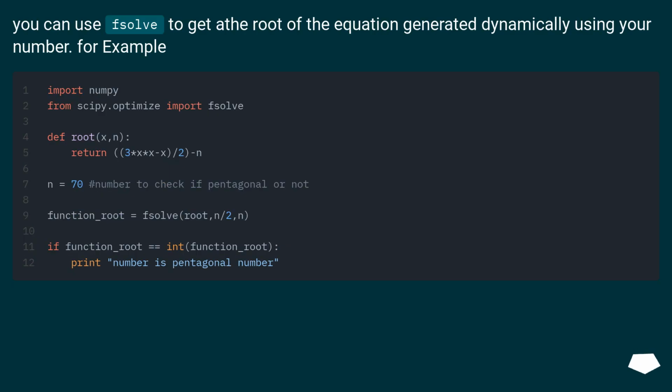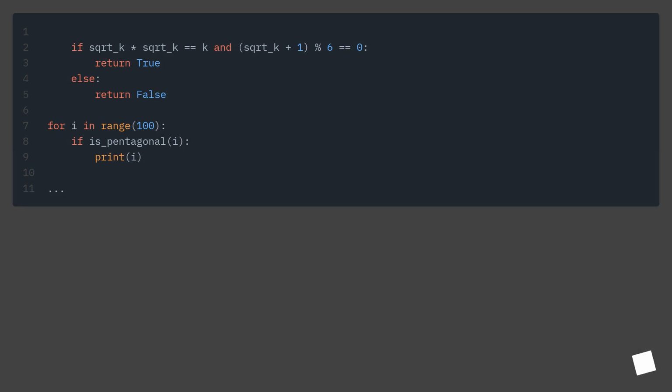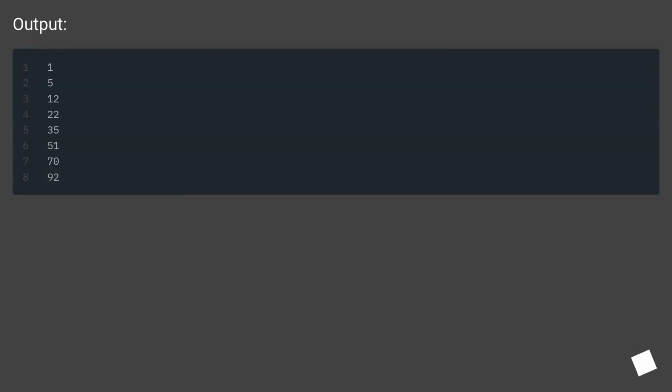You can use solve to get at a root of the equation generated dynamically using your number. For example, here is a version that doesn't use pesky floats. Output.